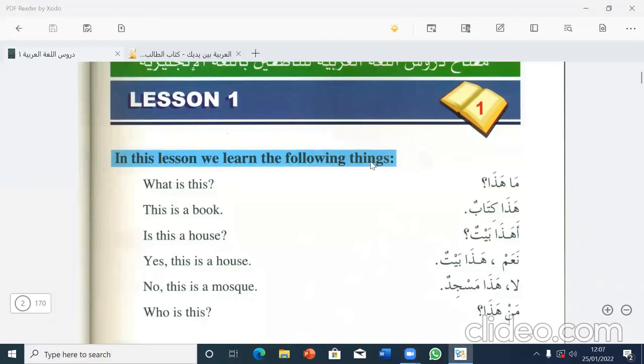Bismillah ar-Rahman ar-Rahim. Let's start our class, inshallah. Lesson one. In this lesson, we learn the following things. Ma hada, what is this? Hada kitabun, this is a book. Ahada baytun, is this a house? Naam, hada baytun, yes, this is a house. La, hada masjidun, no, this is a mosque. Man hada, who is this?